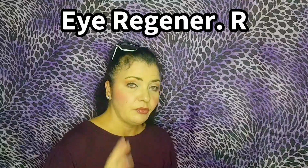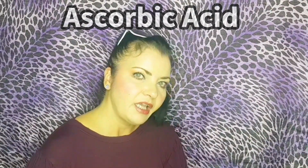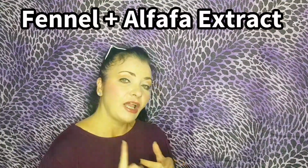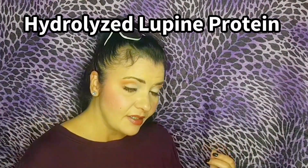The third key formula within this eye tightener is called Eye Regenerate. It contains ascorbic acid, vitamin E and vitamin B5. Ascorbic acid, as you know, is vitamin C, which boosts collagen production. Vitamin E soothes the skin, and vitamin B5 prevents water loss, so it's also for dry skin under there. It also contains fennel extract and alfalfa extract, which decongest any puffiness and fluid under the eye. And we also have hydrolyzed lupin protein, an amino acid which firms the skin and reduces puffiness.